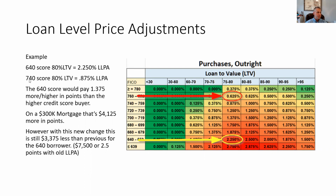So let's look at somebody with a 740 credit score. Based on their credit score, they're going to get less of an adjustment to their price. Really what we're talking about is points, or how this affects the interest rate that they're offered. Okay, so the 640 credit score with this new guide is going to pay 1.375 points higher than the 740 credit score. On a $300,000 mortgage amount, that's basically $4,125 in points or fees more than the person with the higher score.